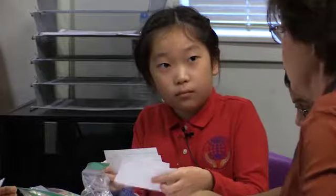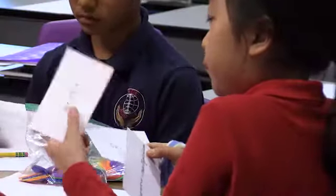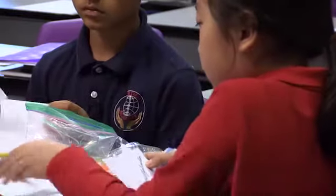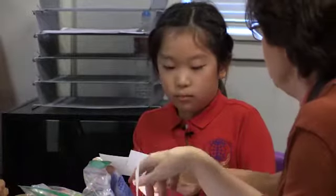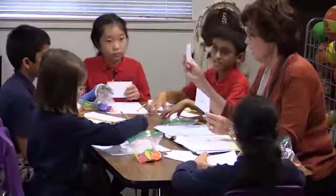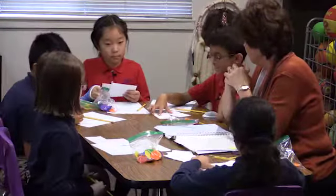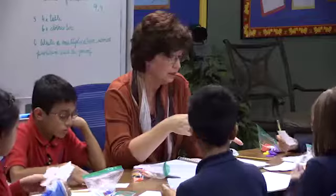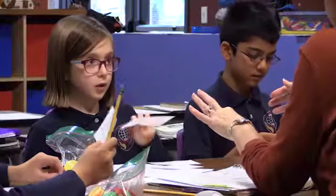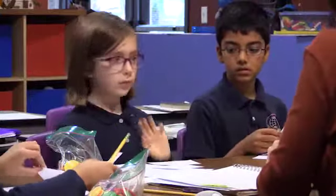Who has something else? What do you have, Hain? Variable. Something that's going to change. It's the number needed, which is the variable. What is it? The letter N or the letter X or whatever it wants to be. It's more like an X to me. Who else? Remainder. What's the remainder? The answer to a subtraction problem.